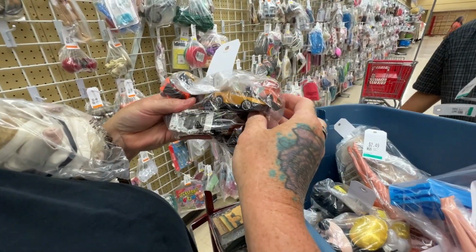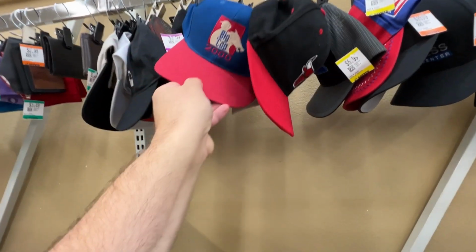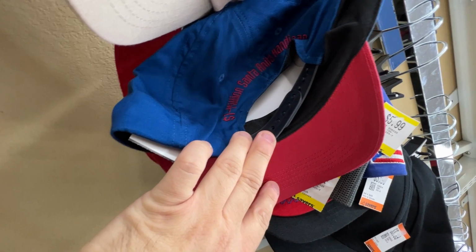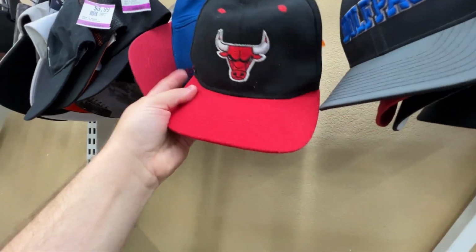There's some cars. Today was one of the best days I've had at a thrift store, or Savers for that matter, in a long, long time. I started out really looking through these hats and was not having much luck. For whatever reason, this Savers hat section is insanely priced.